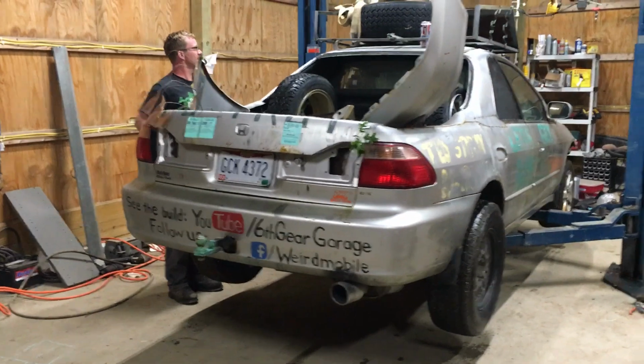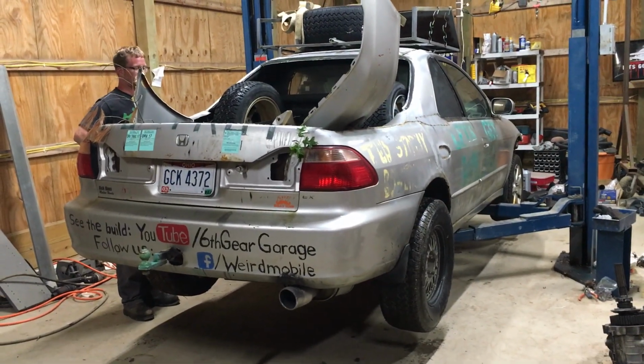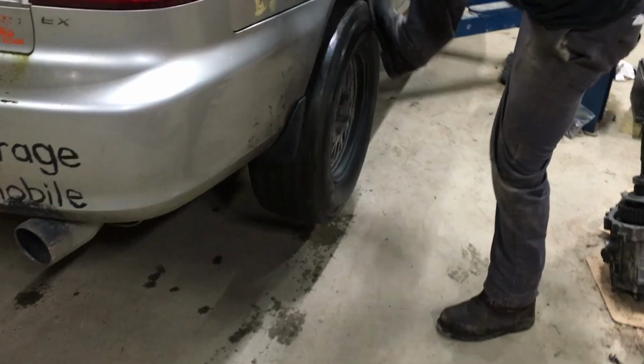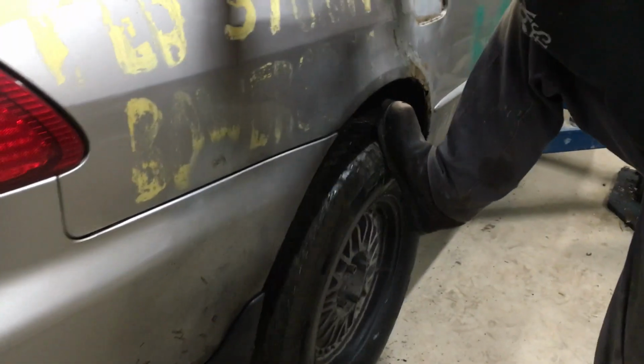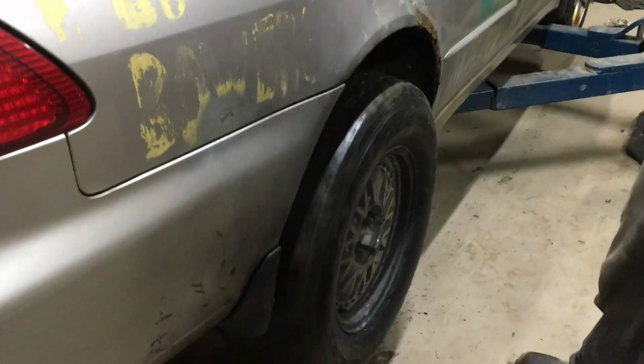I'm not gonna hang out under it for too long. It might collapse under its own self. Yeah. But I think that's in really good shape. They may or may not still need done.